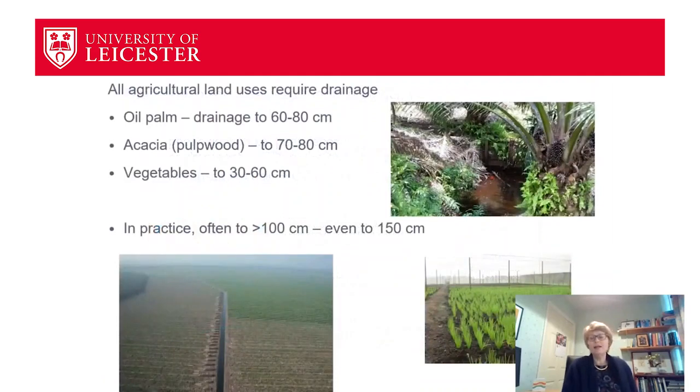All agricultural land uses on peatland require drainage, and I've already told you that there's been very extensive conversion to plantations. So if oil palm is being grown, then the water tables need to be at least 60 to 80, often more than that, centimetres below the peat surface.